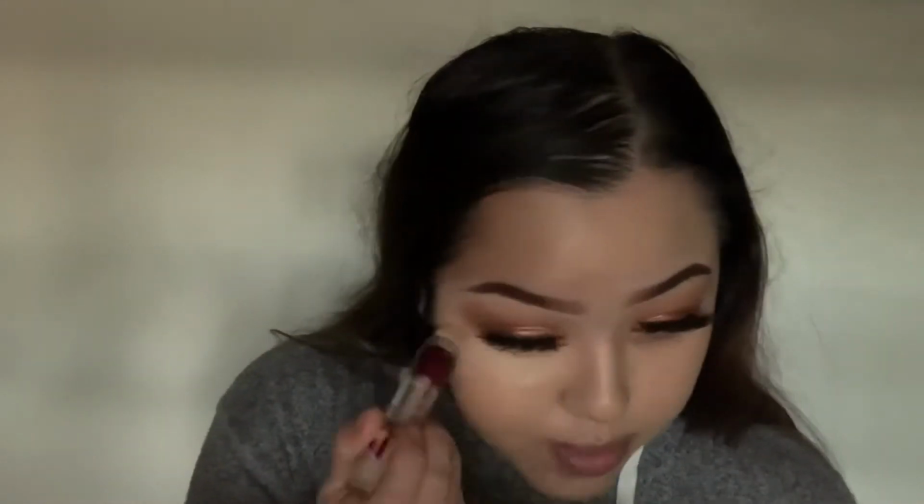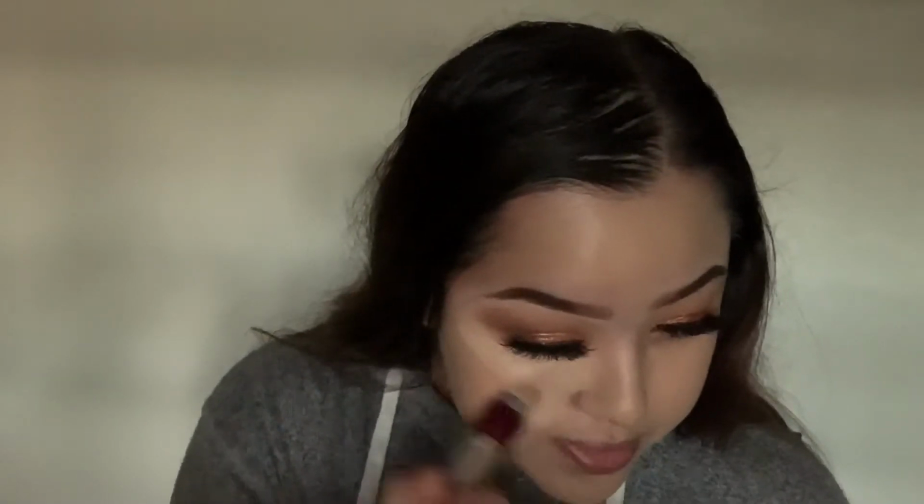I'm gonna go in with the Maybelline Age Rewind concealer. This is super good and such an OG. I know this concealer is super good. I've gone through like 5 tubes of these and I'm almost done with this one. So that says a lot that this is really good.